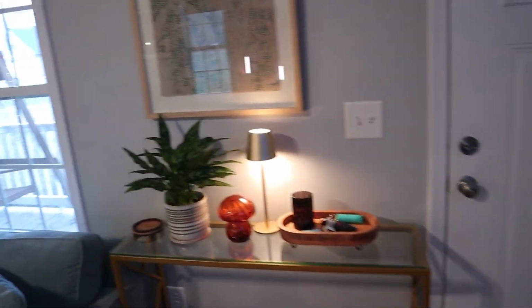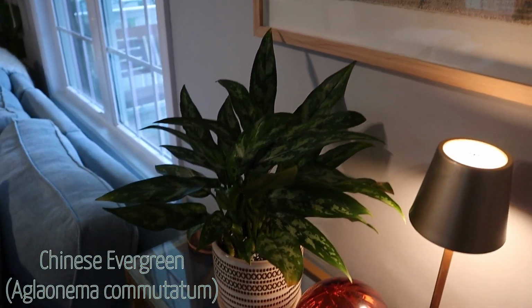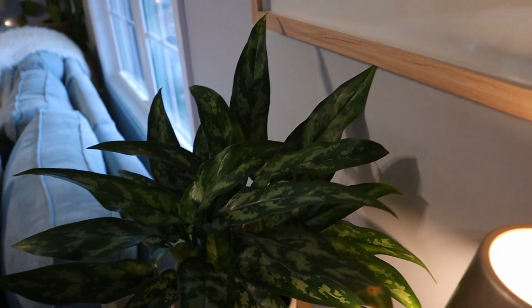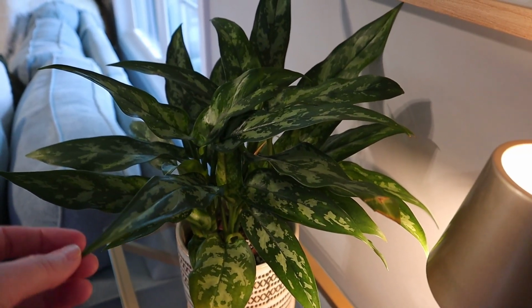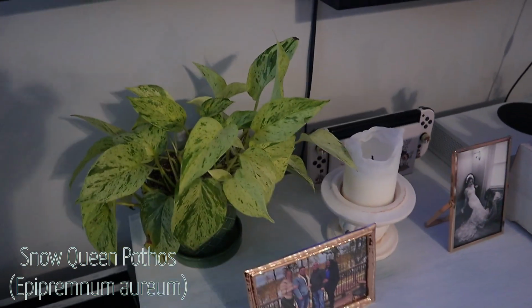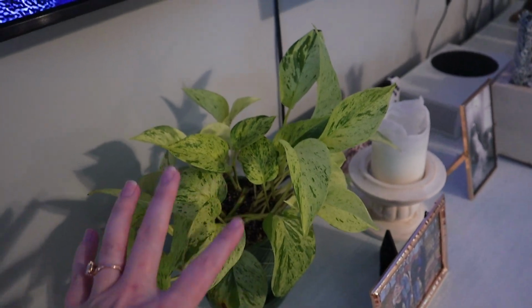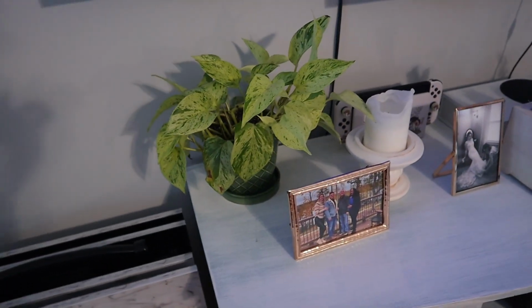So right when you walk in, we have my newest plant. This is actually the Chinese evergreen. I've had two of these plants, but they were much larger and they did not make the trip, unfortunately, or the move, I should say. But I just saw this one at our local Food Lion and I picked it up. And if you swing over to my entertainment center, we have my Snow Queen pothos. This is probably one of my top 5 favorite plants. I absolutely love this variety of pothos, so I like to have her where I can see her every day.